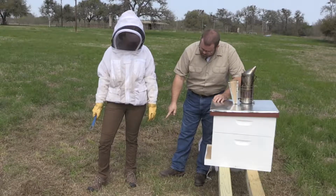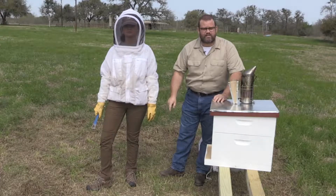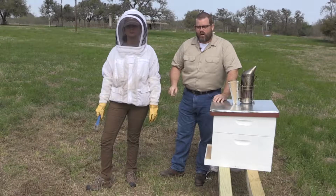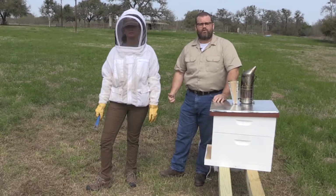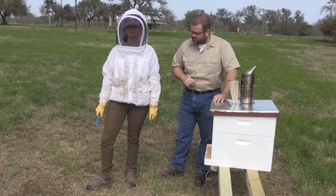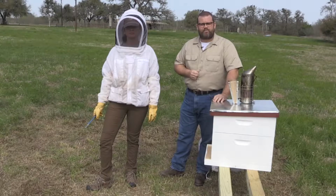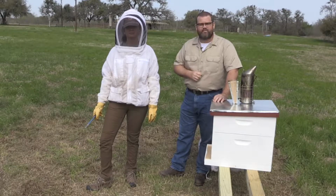And you'll notice Mary's boots, but more importantly is that her pant legs are tight around the ankle. What happens is bees that are crawling on the ground will often crawl up your pants and can sting you that way, and you don't want to have that happen to you. So with this full ensemble here, Mary can safely work the hives and generally won't receive any stings at all.